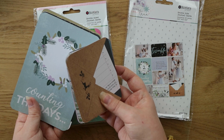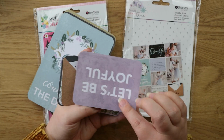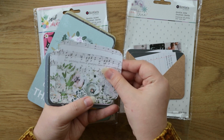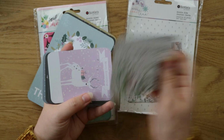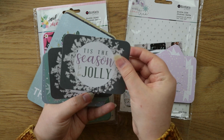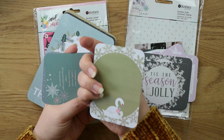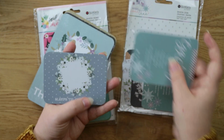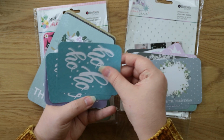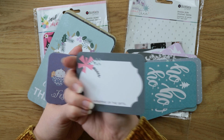They are double-sided, contains 40 cards, both 3x4 and 4x6. So let's go through the 3x4 ones first. Let's try and show you it the right way up. So you get 2 of each by the look of it. And they're all double-sided. And they're the same on both. I quite like that there's 2 of each because that's enough that if you wanted to use both sides you can. But you don't end up with like 4 or 5 of the same design, which I think in the Project Life ones you do end up with that many. I haven't bought a full Project Life kit, so I'm not sure. If you know, please let me know in the comments.